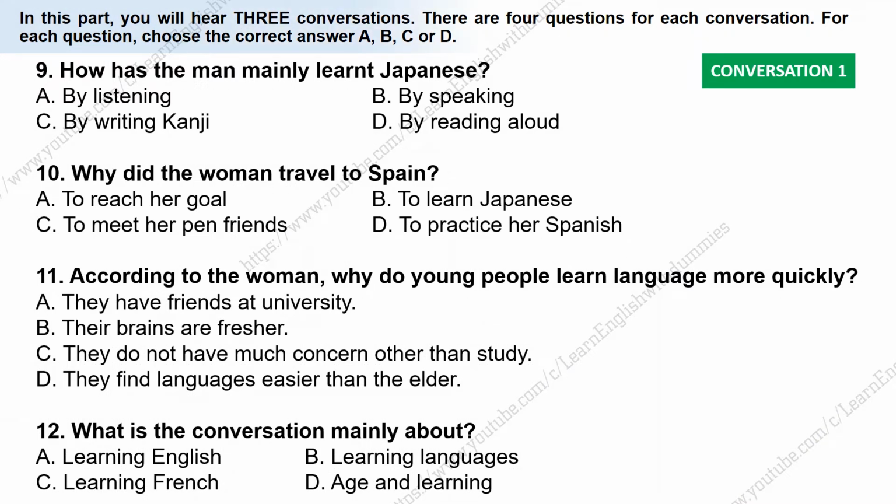Part 2. Directions. In this part, you will hear three conversations. The conversations will not be repeated. There are four questions for each conversation. For each question, choose the right answer, A, B, C, or D. Then on the answer sheet, find the number of the question and fill in the space that corresponds to the letter of the answer you have chosen.